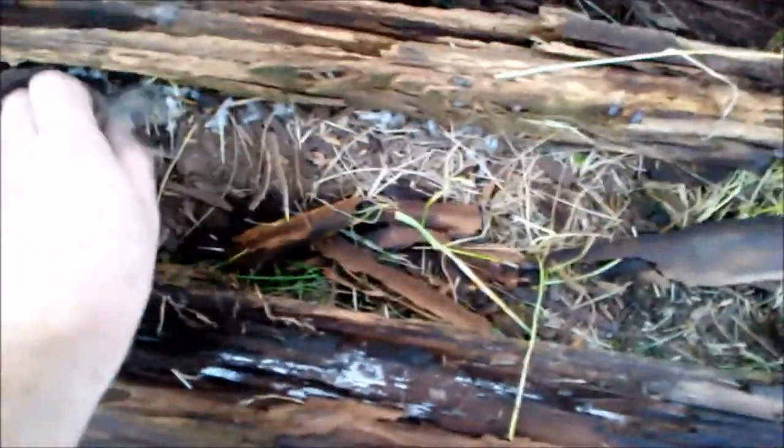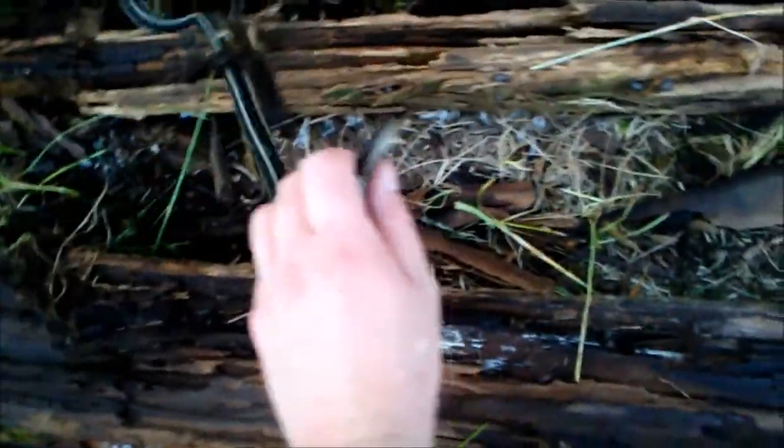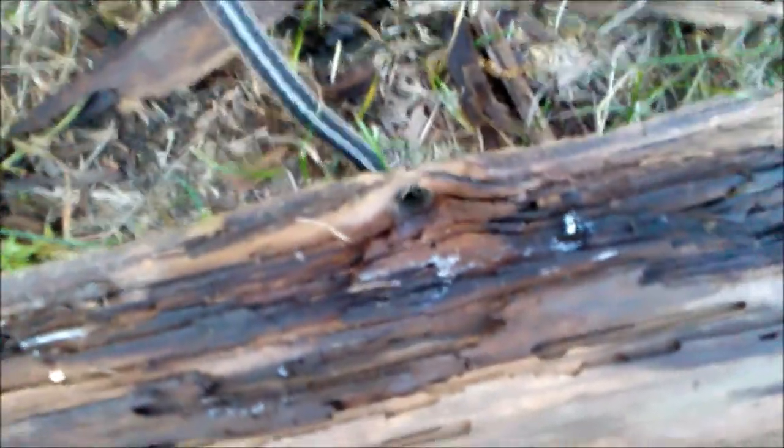Oh, hey. That's a garter worth writing home about. Ooh, I'm loading a lot of that musk. Come here. You're all right. It's no big mama, but this is a respectable size garter snake. I wonder if she's got any buddies in here.